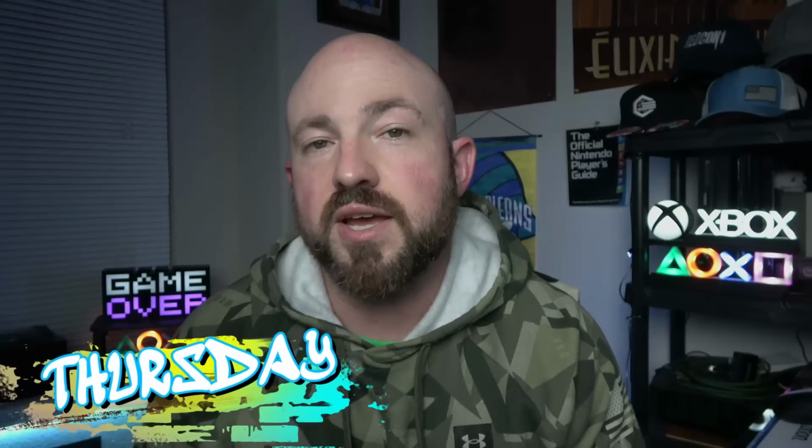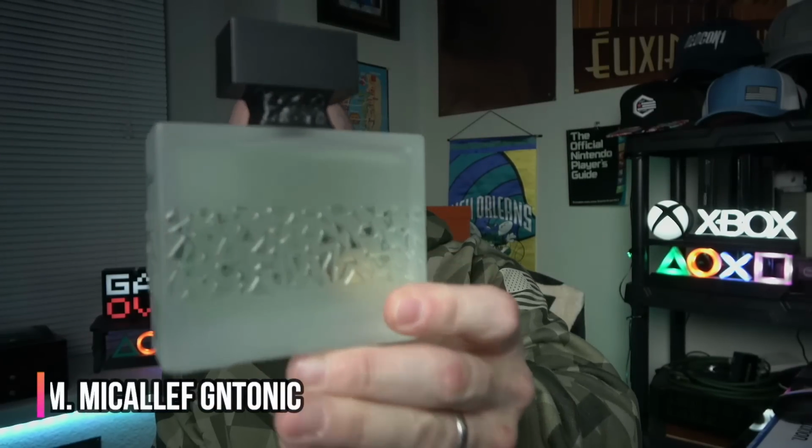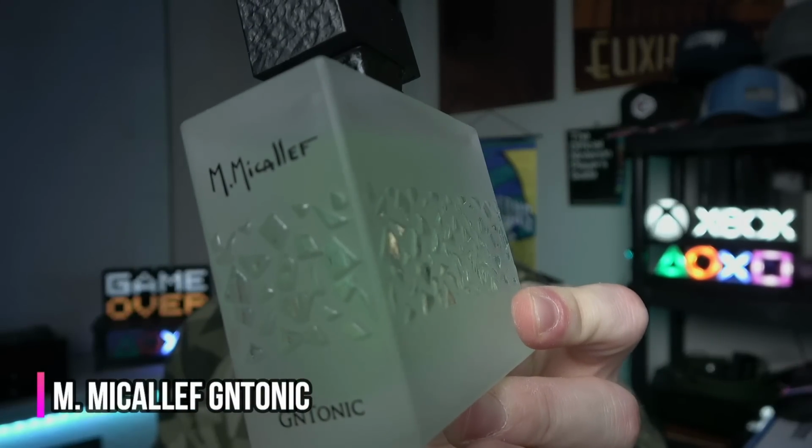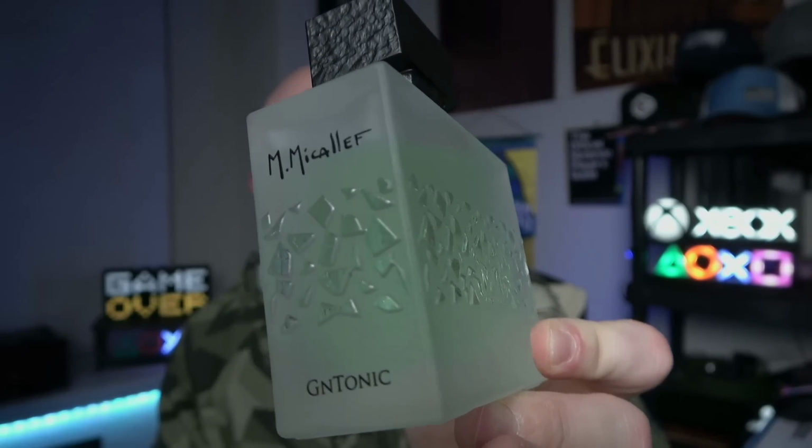Moving into Thursday is another brand new niche release, fresh fragrance that I'm a massive fan of. It is from Micallef. This is GnTonic. Gorgeous frosted glass with this lime juice color to it. Beautiful black accents. It's a beautiful presentation. And a beautiful fresh scent.